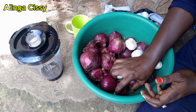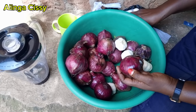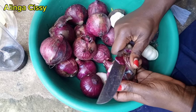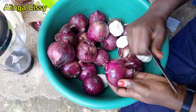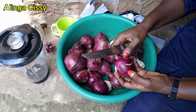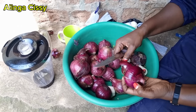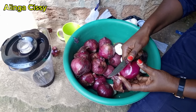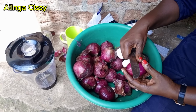But whenever you're going to give onions to the birds, make sure that you don't give the ones that are spoiled. Like this one, you're supposed to remove this rotten part before you give it to the birds. So you can give them in different ways. You can blend these onions and mix with their drinking water. You can chop it and mix in their feeds. But most times I love to blend it and mix with their water, or you can even ferment this and later you give to the birds.